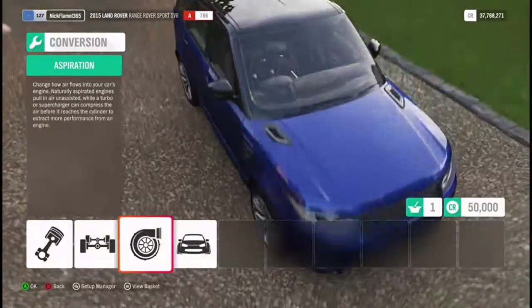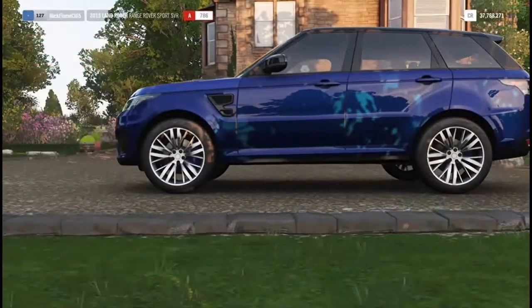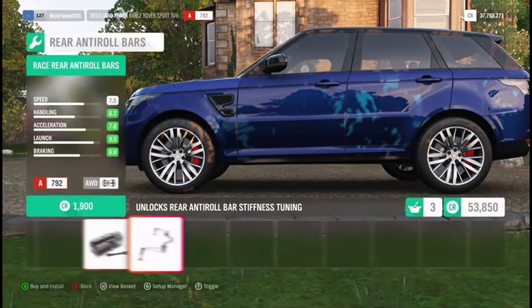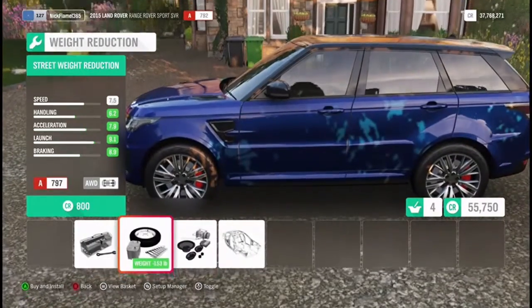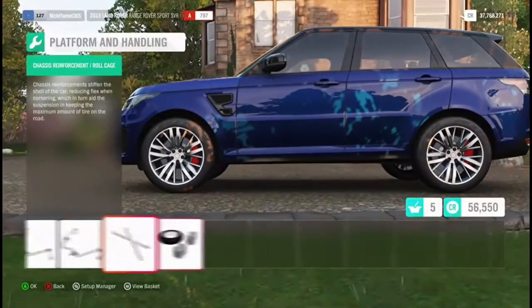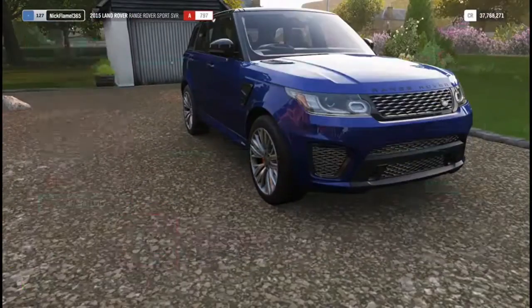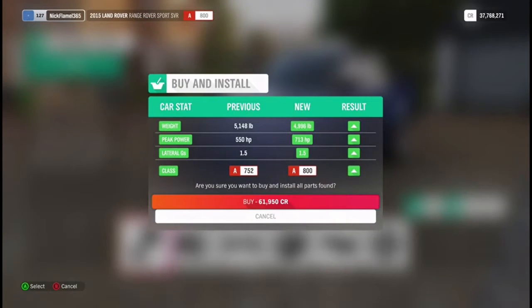I wanted to twin turbo it, but it's gonna go above class, and I don't want to do that, so I'm just gonna do some brakes and stuff. Brakes. Anti-roll bars, and some weight reduction, this one. Do some engine valves. Okay, I'm exactly at 800. Okay, I installed my setup. I went from 550 horsepower to 713 horsepower. My god.